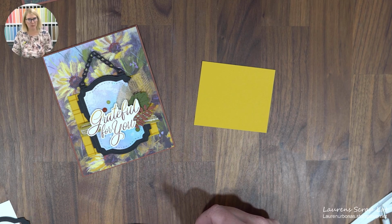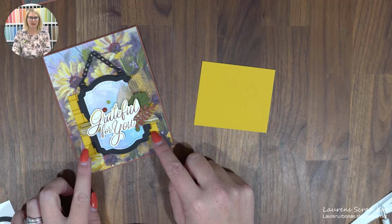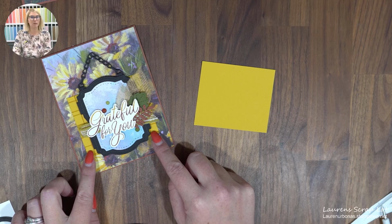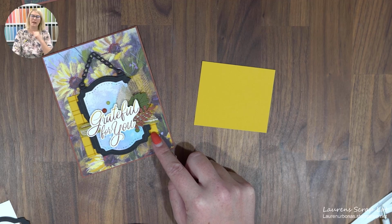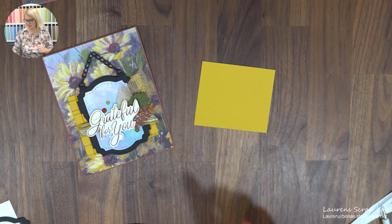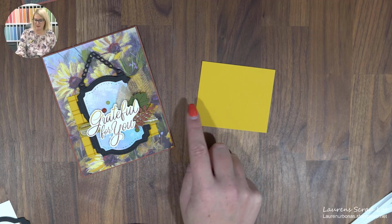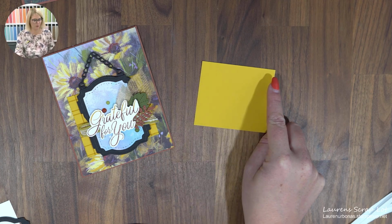But I want to show you a couple techniques on this card, and you can take it or leave it, completely up to you. If you don't want to color like I'm doing, then we do have a great plaid embossing folder in the holiday catalog. It came out with the Reindeer Days suite. Okay, so this little piece of cardstock is going to be 2 3/4 by 3 1/4.